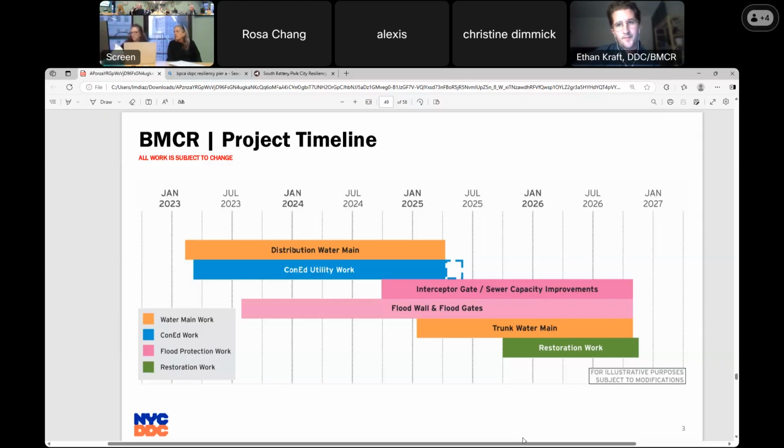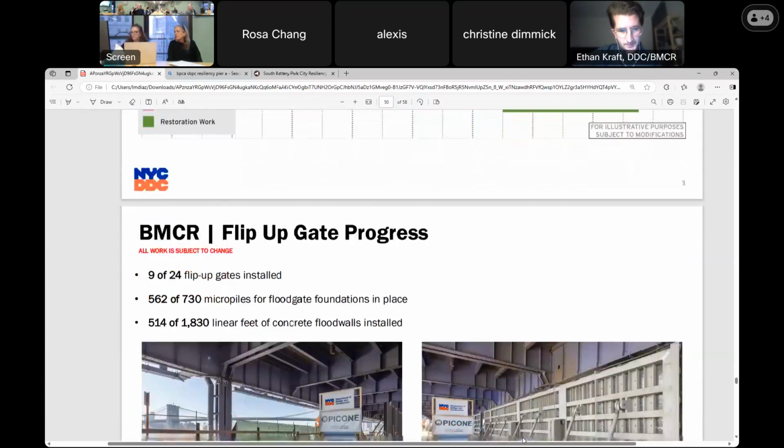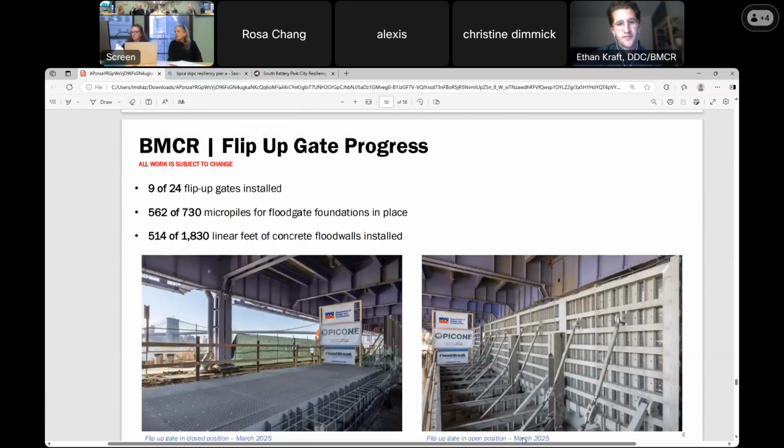So we can go on to page 50, please. So here are some photos of those flip-up gates. We have 9 of the total 24 flip-up gates installed so far. We have more than half of the micro piles, which serve as the foundations for those floodgates, in place. And then we've got about 500 linear feet of the total 1,800 linear feet that will be installed. That's just the concrete stationary flood walls. So I have these photos here.